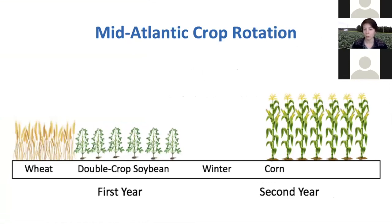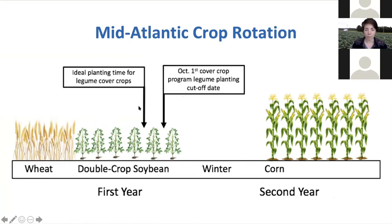First, just to go over the type of crop rotation that we're looking at here. It's a 2-year system with winter wheat, and then we've got double crop soybeans, and then this empty winter going into corn. At first glance, this looks like a great place to put in some cover crops, but there are some difficulties. Because it's a double crop soybean system, they're often in the field pretty late into the season and far past when it would usually be ideal to plant legume cover crops.